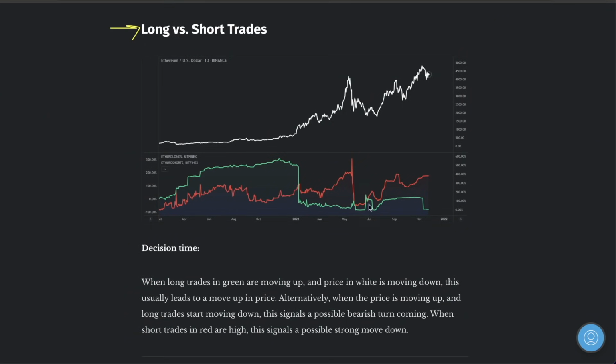Long and short trades. Taking a look at literal blockchain transactions happening on Bitfinex for short and long trades. Some of you guys might know this. You guys are like, why does this line never change in the past? Because it's not a repainting indicator. Like none of ours are. This literally shows you what's happening here.